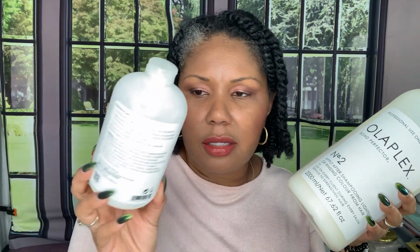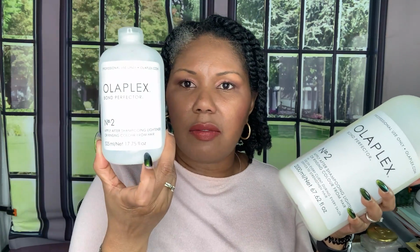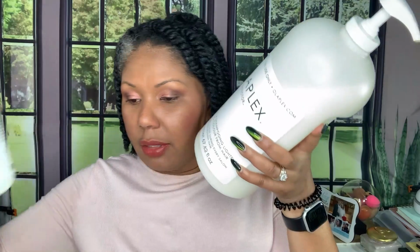You saw this earlier in the year. This is what they call the salon size. This is a 17.5, and this is an empty. So this is what I'm working on. What I like about this is that it does give me the slip. The other problem is remembering the pre-poo. When I do remember the pre-poo, this is what I go in with, and it helps with my split ends.